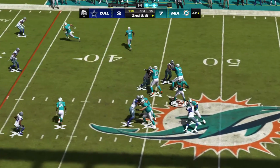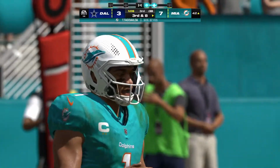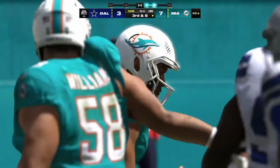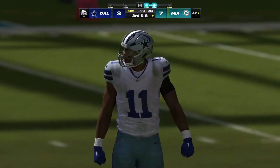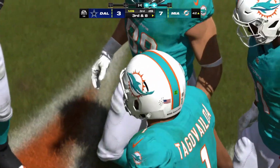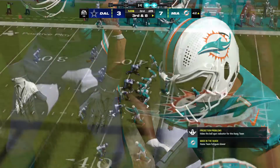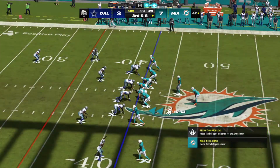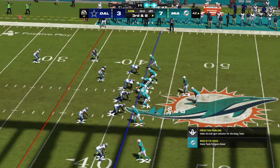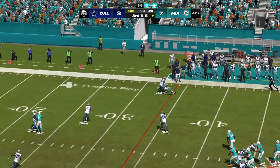Tua wants to throw it on second down, and his throw's going to be incomplete. Right now, the story of this game continues to be the defenses, because the offenses are finding it difficult to establish any rhythm whatsoever. I like how you come to us in praise of defense, Brandon, because that's exactly right. That was an incompletion forced there, but we've seen it throughout this game. Both of these defensive coordinators are a step ahead of their offensive counterparts.